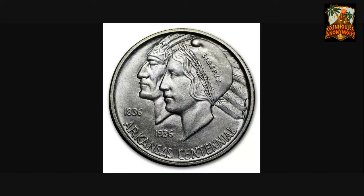So this one was to commemorate, oh yeah, it must be some good gummies for MJ. This one was to commemorate the 100th anniversary of the admission of Arkansas into the Union. It was reissued annually through 1939. Yeah, that one's an old one, but it's in really good condition.